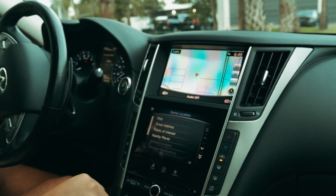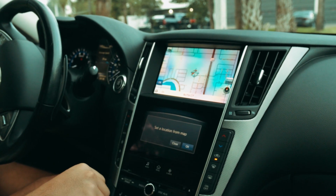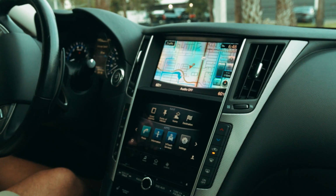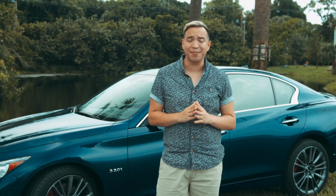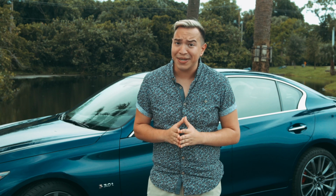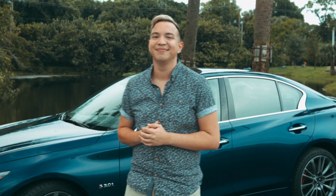Now, all Q50s come standard with a dual screen setup. The bottom screen controls things like climate control, audio, and other essential functions. The top screen displays your navigation and your cameras. All Infiniti Q50 Red Sports come with a standard 360-degree camera system that allows you to see everything around the car, and if you're like me, trust me, it's helpful. It also has built-in guidelines to show you where the car is going. And one really cool feature is that you're able to hit this little button on the center console and access your cameras at any time.